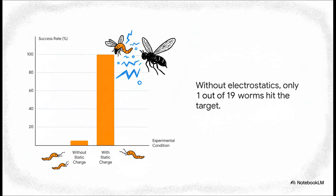And the results? The numbers are just staggering. Without electrostatics, only 1 out of 19 worms managed to hit the target. That's a 5.2% success rate. But with that tiny static charge, every single worm, 19 out of 19, hit their mark. A perfect 100% success rate. This isn't just a small boost. It's the entire difference between eating and starving.